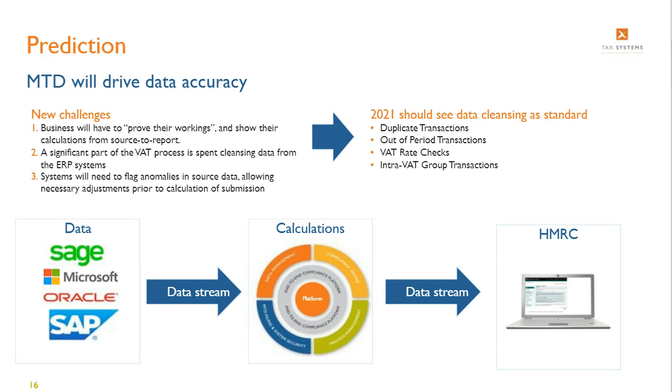Where people are having to go back and prove their workings more, they're also spending more time looking at that source data. In a lot of instances, we might have seen people saying, well, we'll just take that data as read, and they might do a check on it, but they may not. Because people are having to look at their processes again, they're asking, is the data quality good enough, or can I go back to my finance team and request a different type of report, or ask them to do something a bit differently? So we are generally seeing a push around data accuracy.